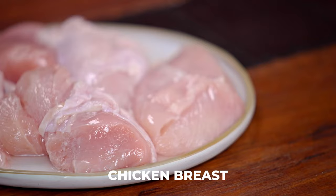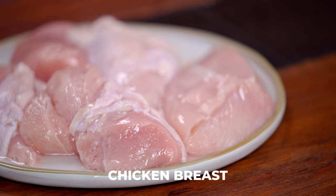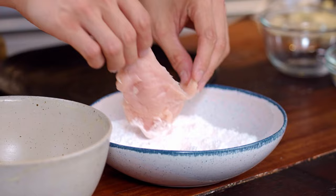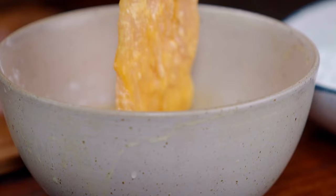I wanted to make a healthier chicken parm since it's one of our favorite things to eat at home. Get your breasts out, cut those in two, and then pound out thinly. Cover this in flour, dip it in eggs, and then press it down on some panko.